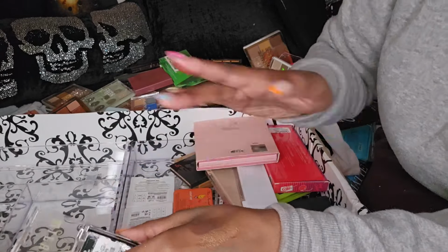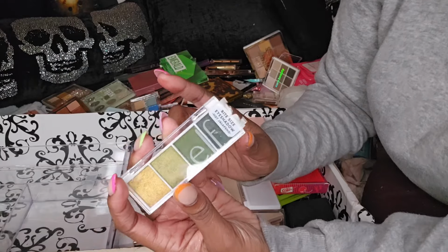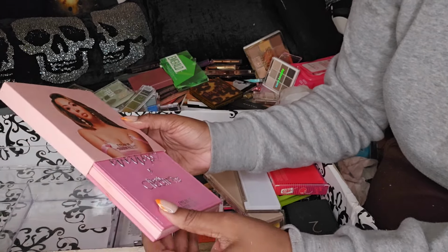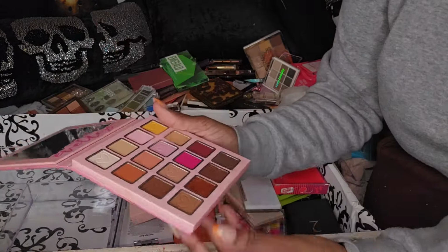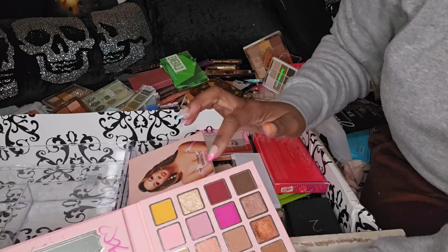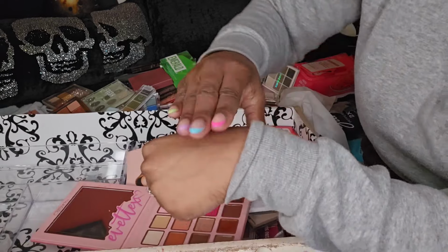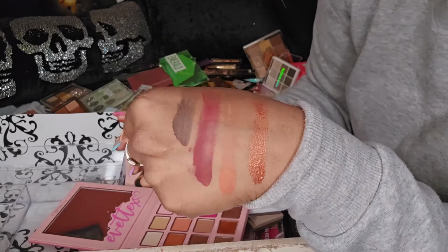Oh. Shut the front door and lock it while you're at it. I had decluttered this, but I brought it back. This is from Beauty Creations with Yvette. The packaging is so cute. Just every time I swatch it, it just changes my mind. Like this color right here, look at that. And then it's brown. Like, you can't tell me. Oh, yeah, I'm sorry, I'm going to have to keep that.